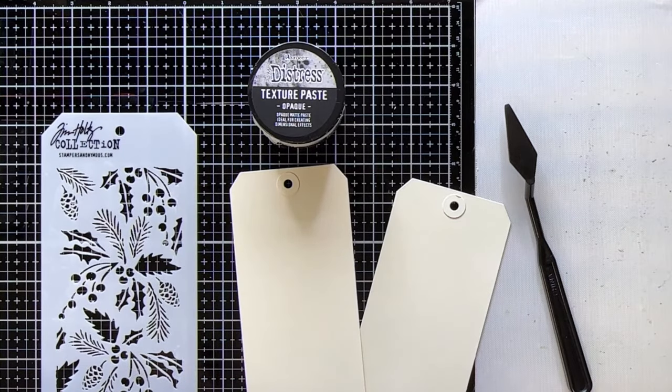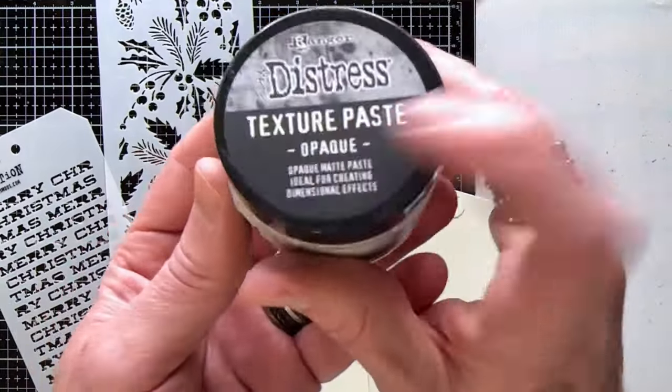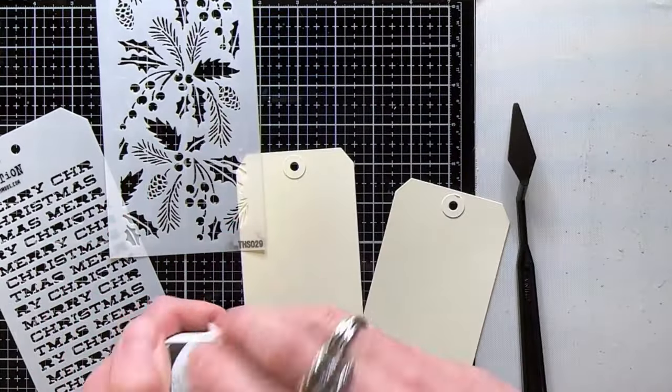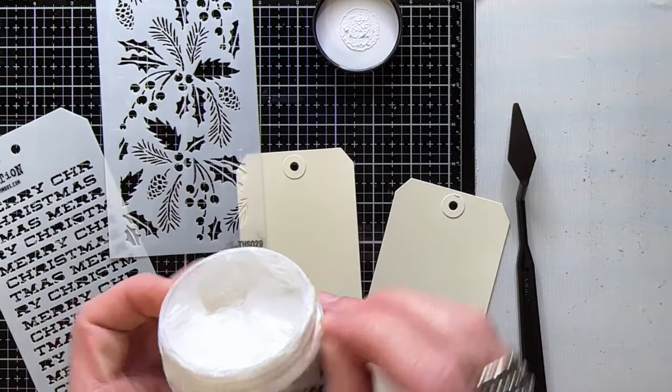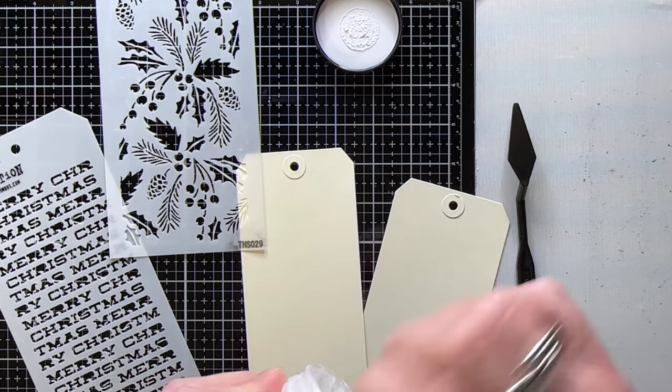Okay, I'll take a couple of stencils. I'm flipping through real quick. Okay, I'll just do these. And I'm just going to apply some. This is opaque texture paste. So this is a texture paste that is designed to absorb color. I want this so we can spray them with Mica Stain and it can absorb some color.